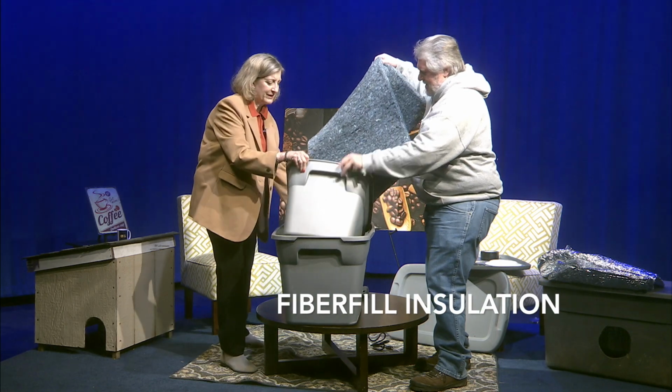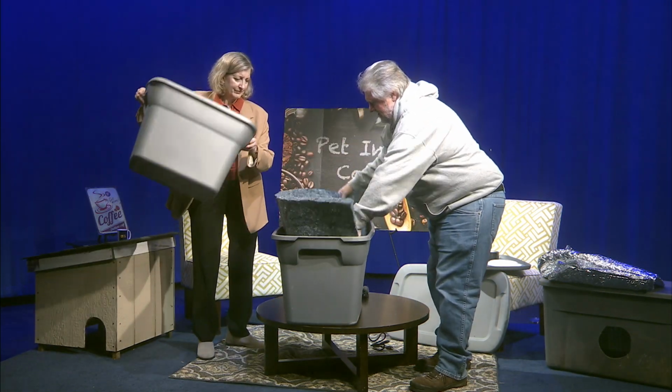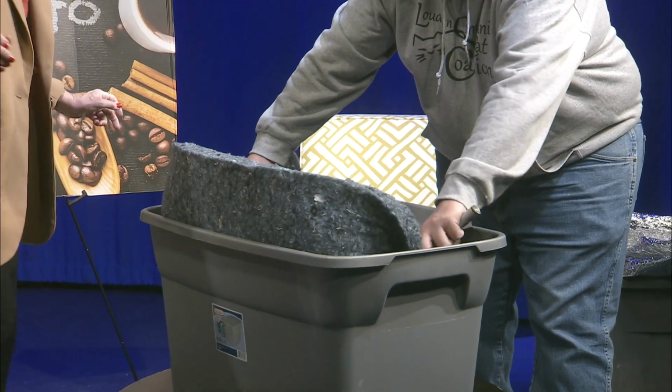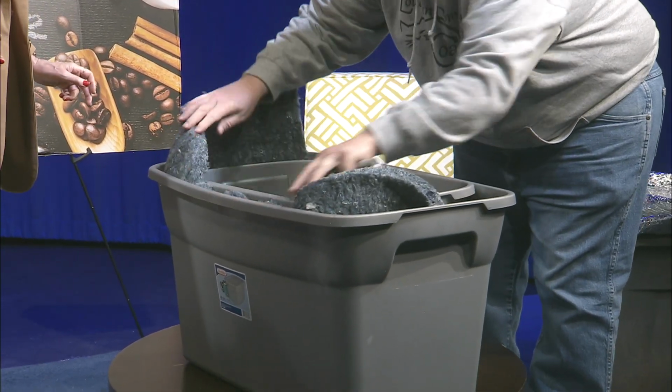So we're going to take this out. Yeah, we'll take that one out. You lay this stuff in, pop the bin back in the center, and you've got multiple pieces of this, as I showed in the video demonstration. You can just tuck it down, and it makes a really nice warm area for the cat.